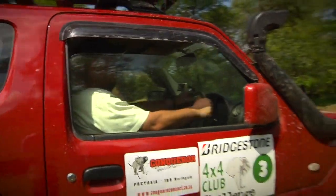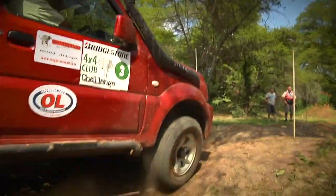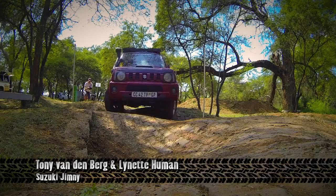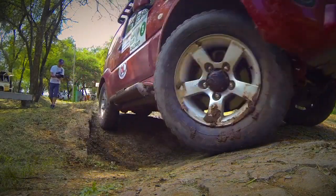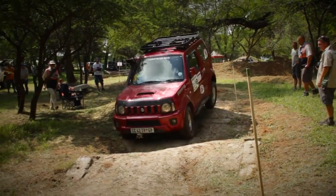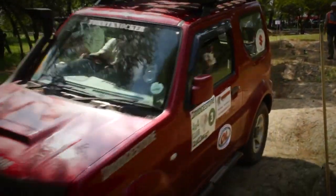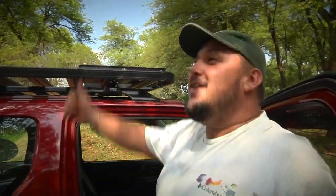Obstacle 9 is a concrete business of cross axles in between those omnipresent poles. Luckily, Tony van den Berg has a plan. Tony gets off to a cracking start, seemingly maintaining the ideal of momentum without getting stuck in the Jimny, which has no front or rear locking differentials. And he's through without getting hung up. Score! 100, yay!